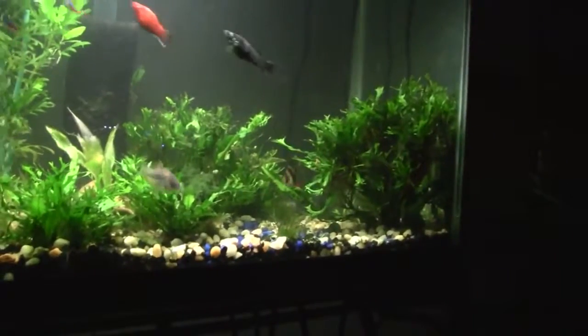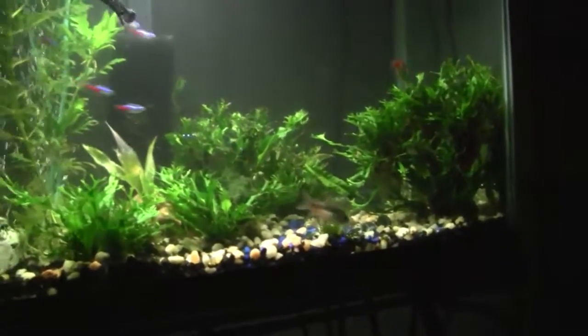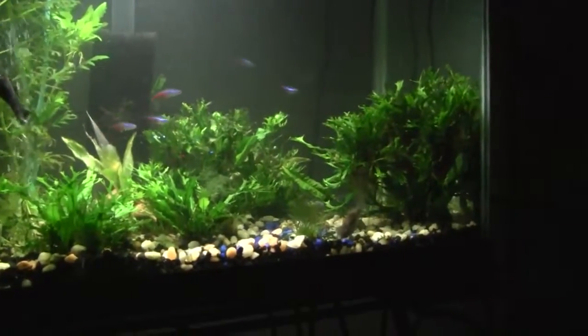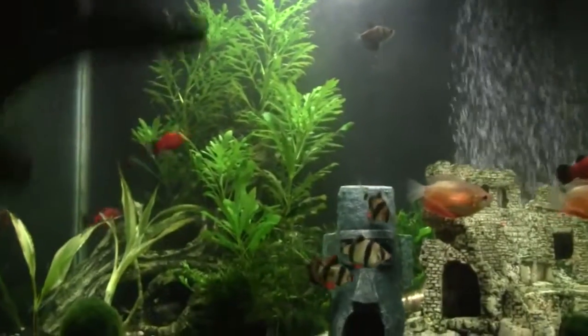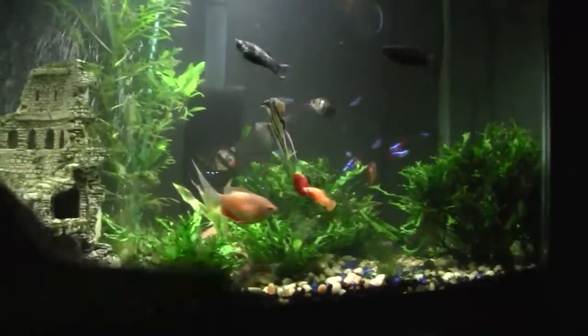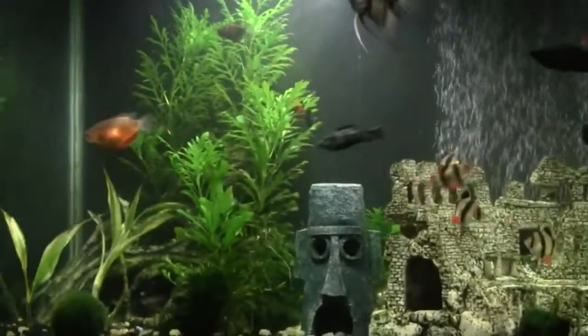And then we got some aquarium plants on the left over here, an aquarium plant in the middle. We have a whole bunch more different variety of plants, which are smaller. All the small fish and the ghost shrimps like to hide in there. And then the mollies and the platys like to pick off leaves from these plants. They pick off a little bit over here too, but it's more over here.